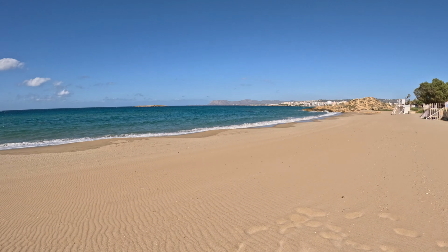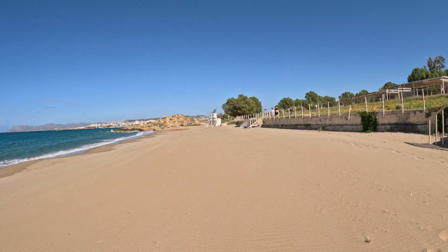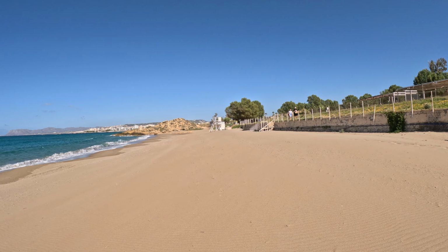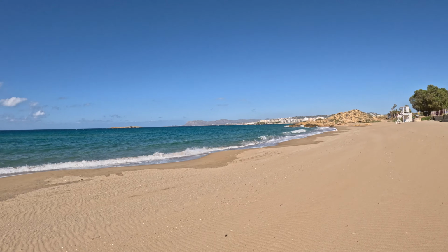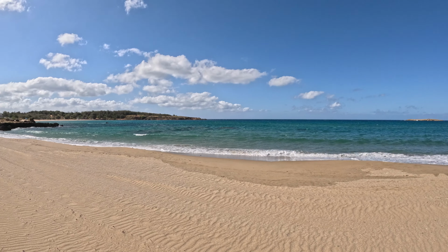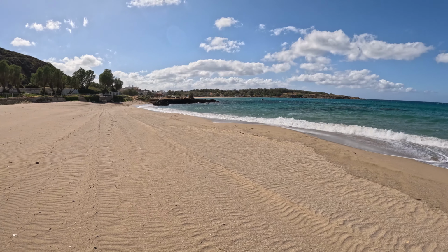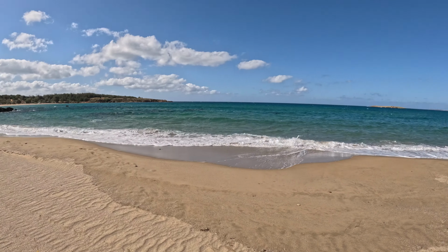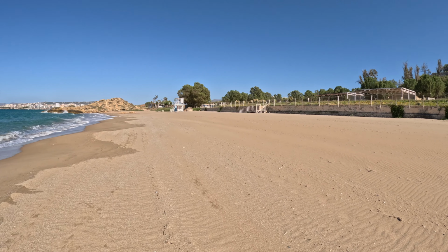beach. Lots of sand here, and there is a promenade walk that you can continue along the coast. It will take you to the center of Chania. The wind is blowing like crazy today, if you have already seen my previous episodes of today, but it's still nice and still convenient.